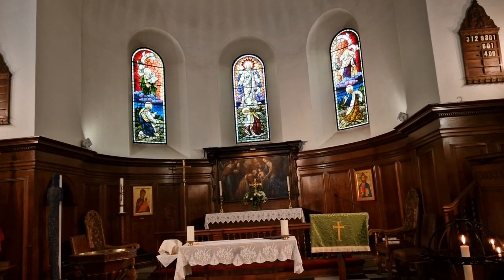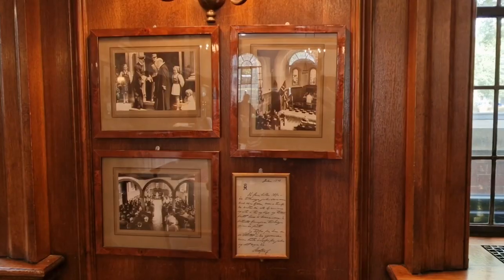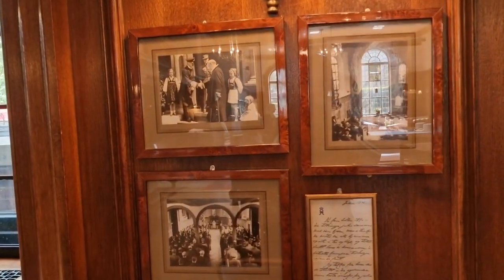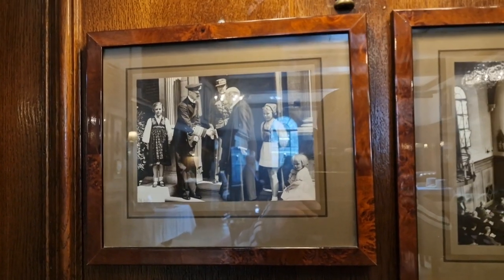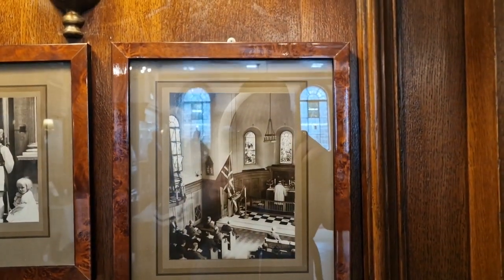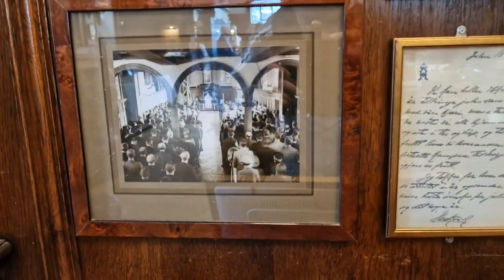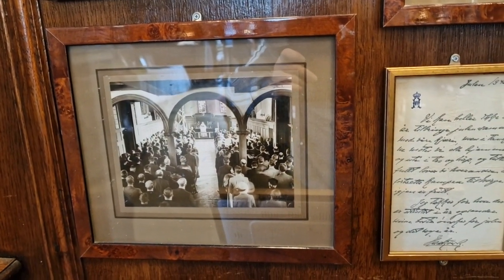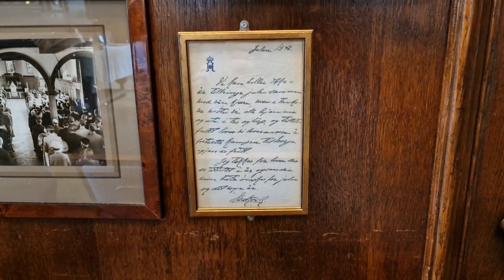And that's the lovely church. For some historical images now. And I couldn't help but show this because it's so important to the church. Crown Prince and the King. King Haakon is instrumental to this church. It's where the Norwegian government in exile worshipped during the Second World War.